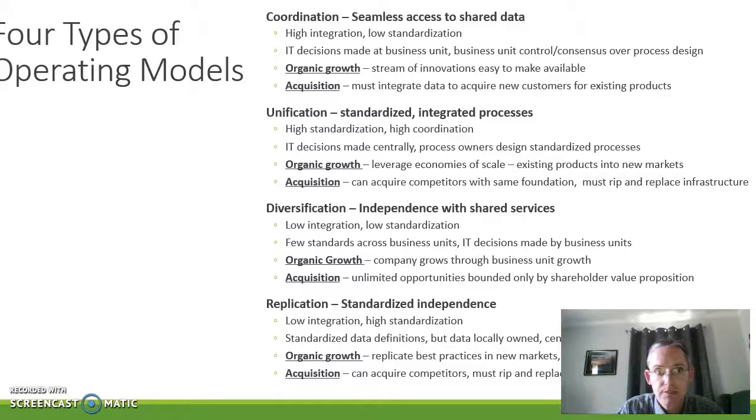The first is coordination: high integration, low standardization. Here you've got seamless access to shared data. All your IT decisions are made at the business unit. The business unit controls and has consensus over design. This makes streams of innovations easy, right? But it makes acquisition tough. You've got to integrate data into new customers for existing products.